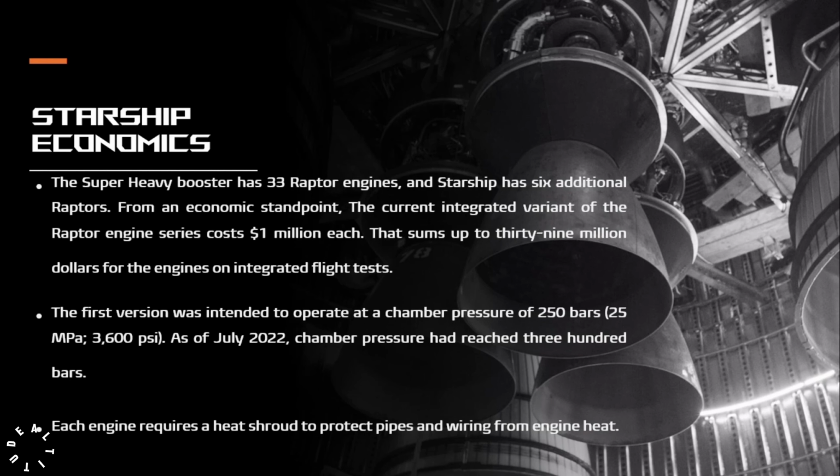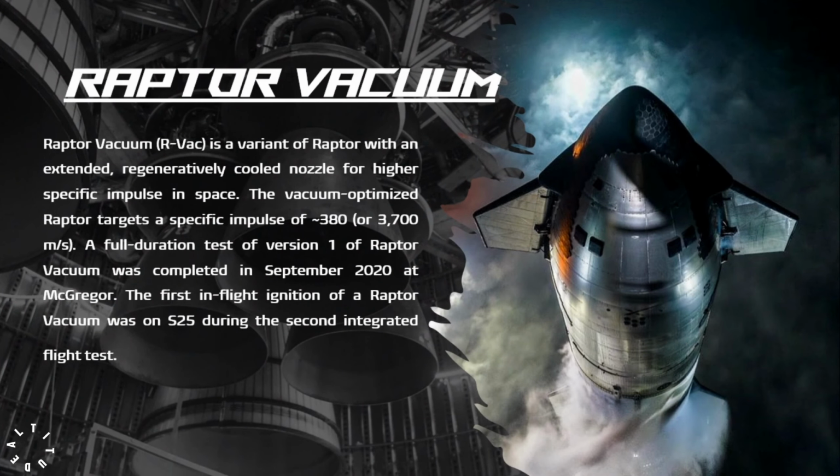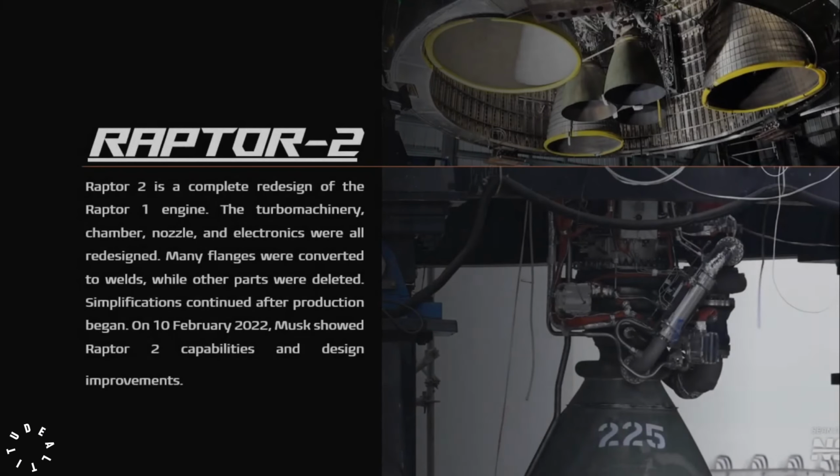The Raptor Vacuum is the dedicated deep space propeller. Raptor Vacuum, or RVac, is a variant of Raptor with an extended, regeneratively cooled nozzle for higher specific impulse in space. The vacuum-optimized Raptor targets a specific impulse of approximately 380 s, or 3,700 meters per second. A full duration test of version 1 of Raptor Vacuum was completed in September 2020 at McGregor. The first in-flight ignition of a Raptor Vacuum was on S-25 during the second integrated flight test.